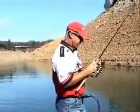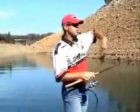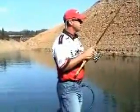Up in the cove here, I found that most of the bait's getting trapped up in these little coves, and that's where you find some more active fish.